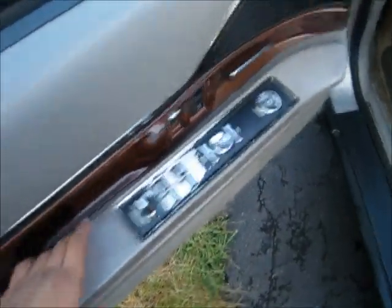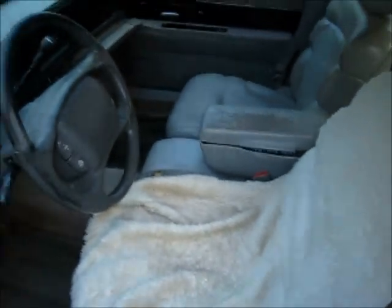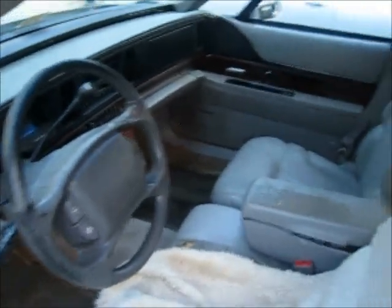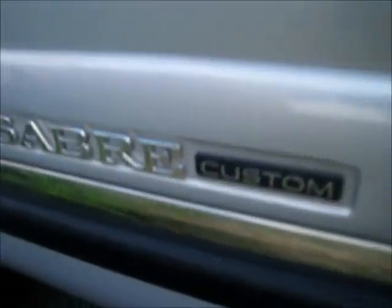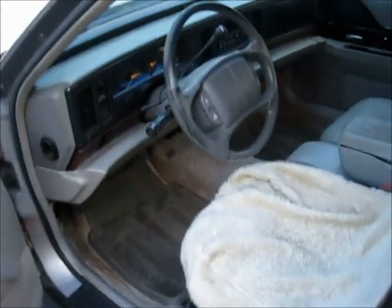Of course, you've got your power windows, mirrors and seat. Driver seat's only power, passenger seat isn't. I'm pretty sure in the Limited model, it comes with the dual power seats. This is a Custom, by the way. LeSabre Custom. There's some stains in the carpet, but there's not really any dirt or anything. It looks much better now.